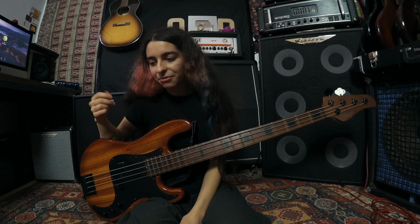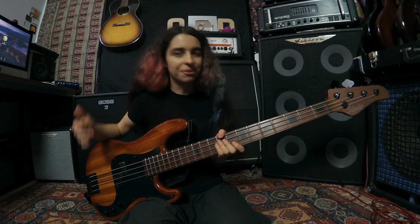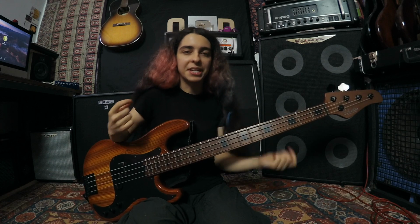By breaking stuff down, if you break a riff down into a shape, you're not trying to remember individual notes, you're remembering a shape. So you've then cut down on how much information your brain is trying to remember individually.